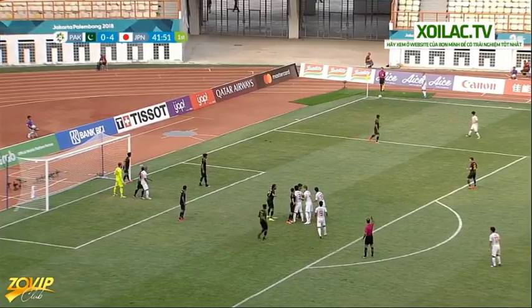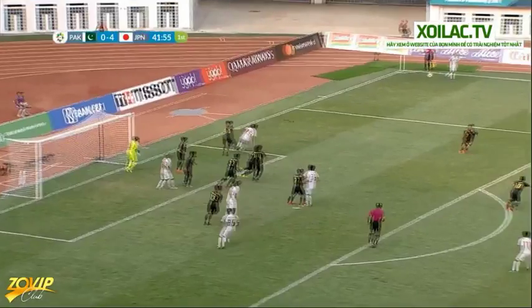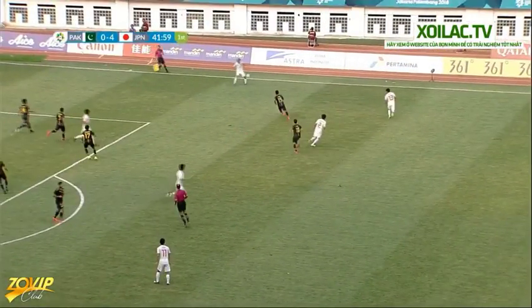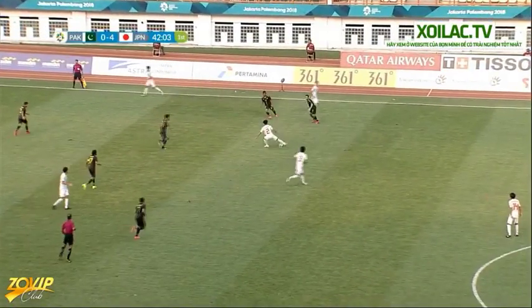Japan have got a corner. 3 players all in a line just on the penalty spot there. Pakistan trying to contain them. It's not a great corner. Got a second chance here, nodded out wide by Naganuma. Kamiya.